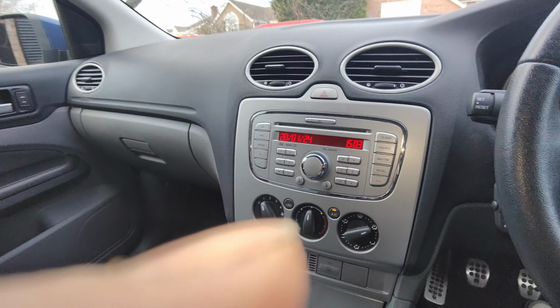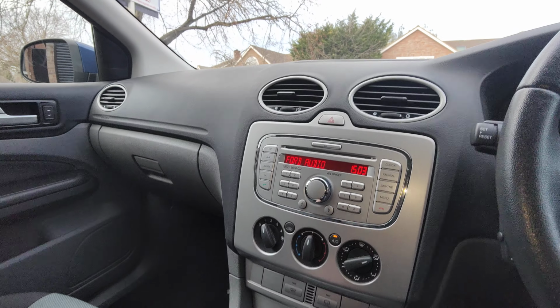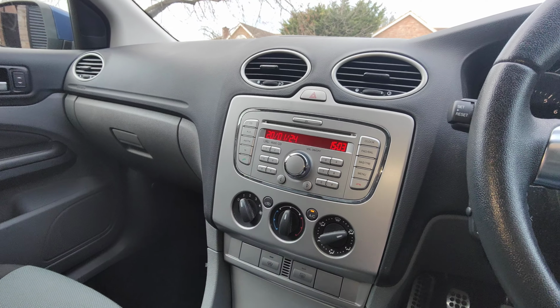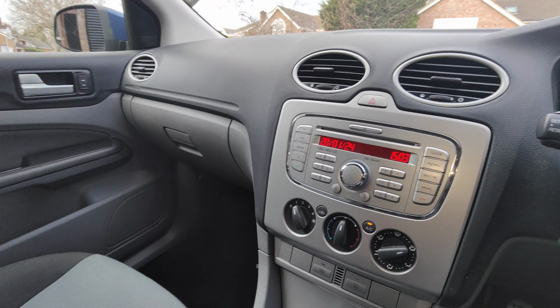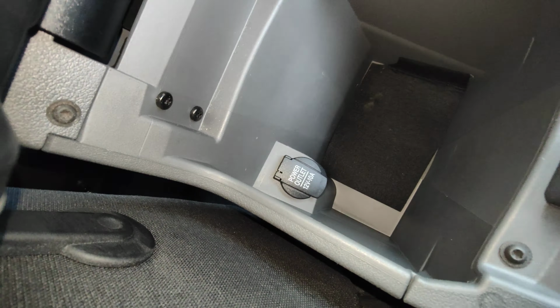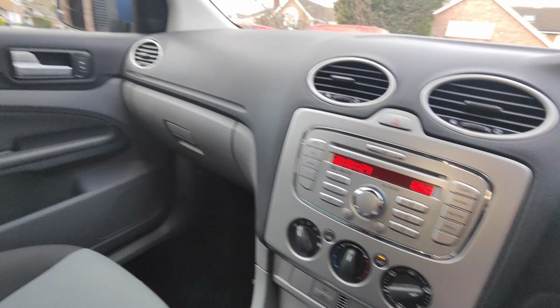MOT'd until November 2024. It's got all the original keys. Air conditioning is working beautifully. The normal features that come with this S model, so you've got things like 12 volt power outlet in there, another 12 volt one there, CD, if anybody is into CDs still.